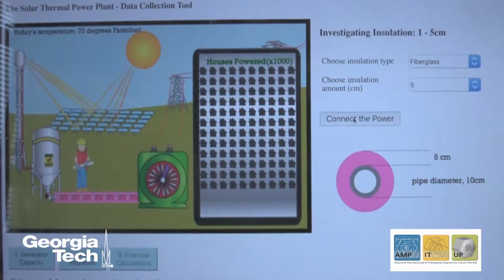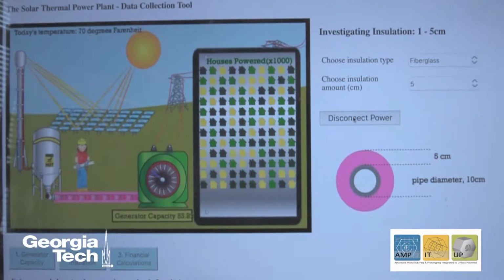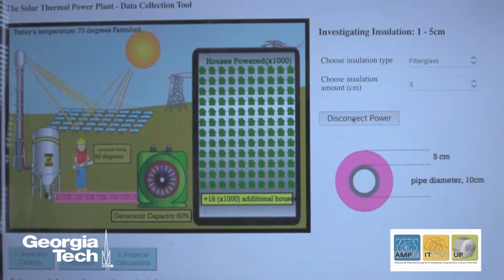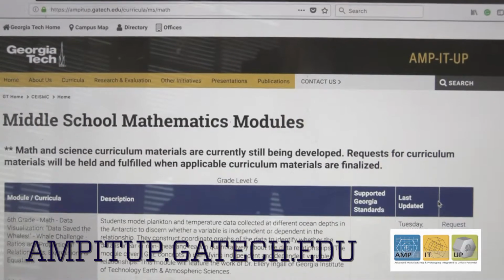Using a simulation to collect data, students make use of systems of equations and linear functions as they design and finance a clean power plant. These units are all available for free download.